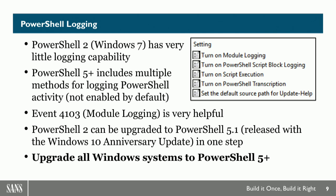Windows 7 has PowerShell 2 by default, which has no useful logging for our purposes. There's no auditing of security events with PowerShell 2. PowerShell 4 adds more, 5 adds even more, 5.1 is even better. The beauty of 5.1 is you can go straight from PowerShell 2 to 5.1 in one shot. Previously, with PowerShell 5, you had to upgrade to 4 and then to 5. Not the end of the world, but another step. Now you can go directly to 5.1.